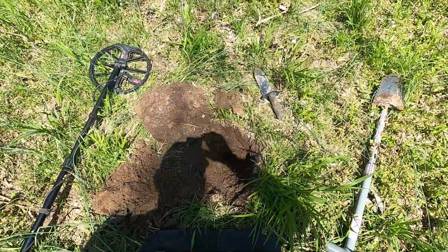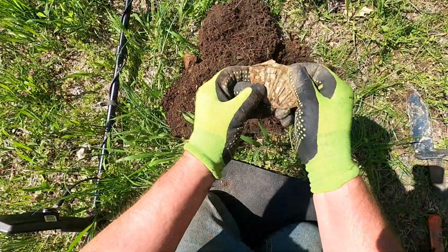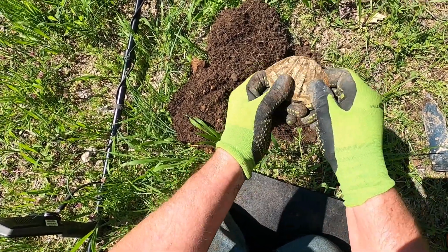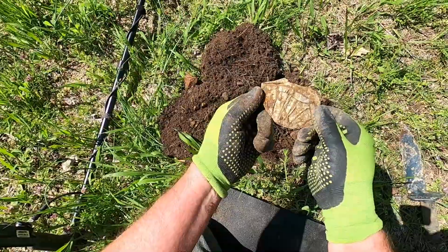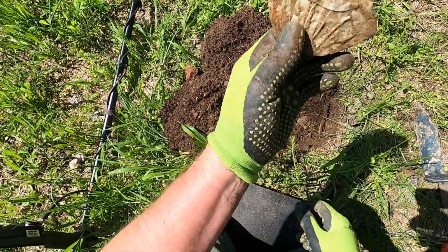Let's keep going. Alrighty guys, we're getting a 30-31. We got this piece out of the ground. Got some letters on it. Obviously smashed there, so not sure what it is. Get it home and get it cleaned up. Gonna keep hunting.